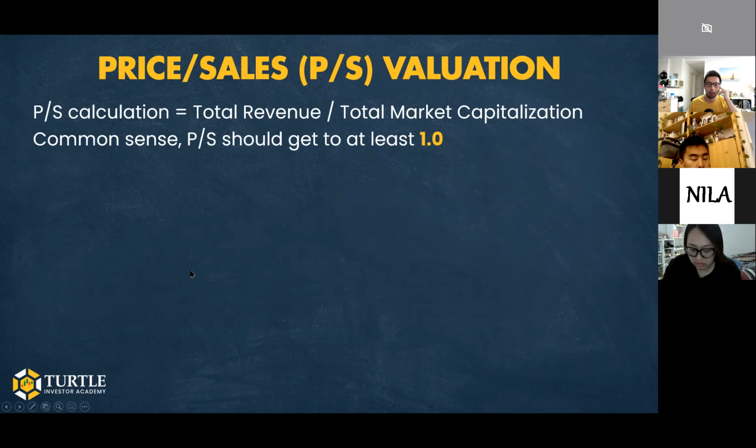For Jinko Solar, most of their revenue comes from sales. They're selling the package, the solar panels and everything. So sales, which is the revenue, become one of the key drivers of their income. That's why I use price to sales valuation for this company. The price to sales calculation is very straightforward though. It's just the total market cap divided by the total revenue.